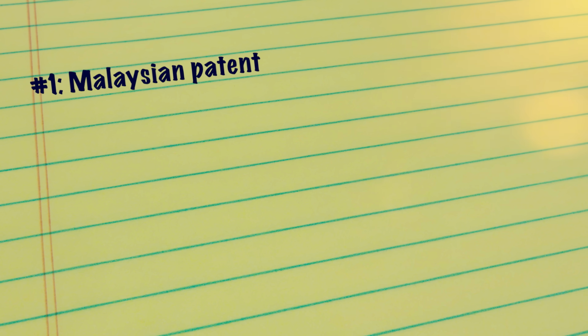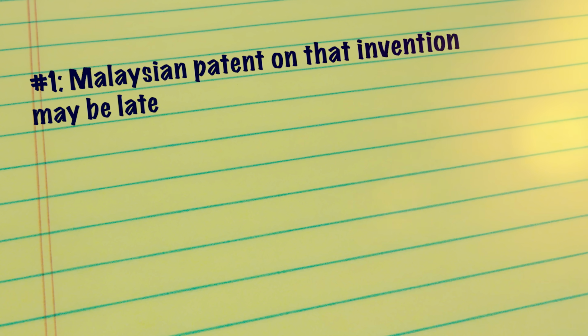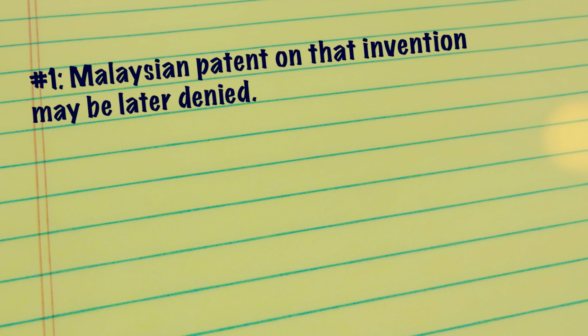So what are the consequences if our inventor in Malaysia ignores the law and instead of filing first in Malaysia or getting a foreign filing license in Malaysia, actually files in the United States first? Well, there are three possible penalties that our inventor could face. First of all, he'll probably be prohibited from ever getting a patent in Malaysia. The Malaysian Patent Office will likely deny him a patent in Malaysia should he ever decide to try and file a patent application there.